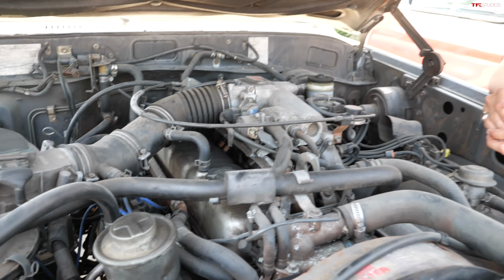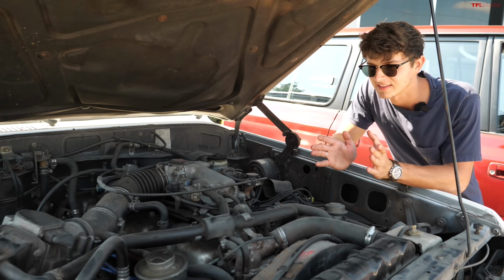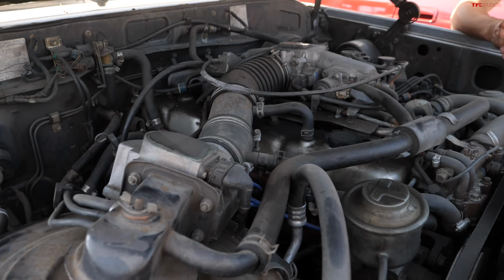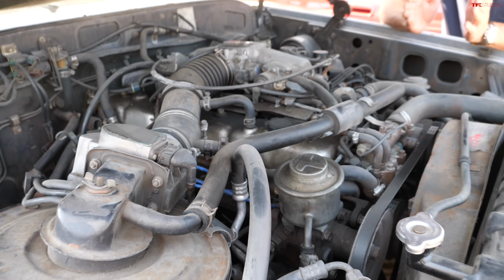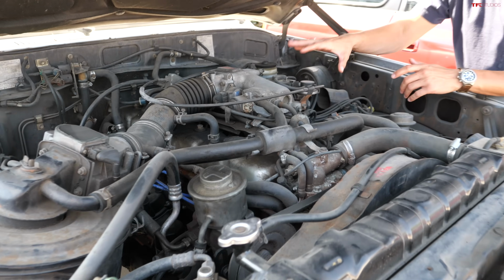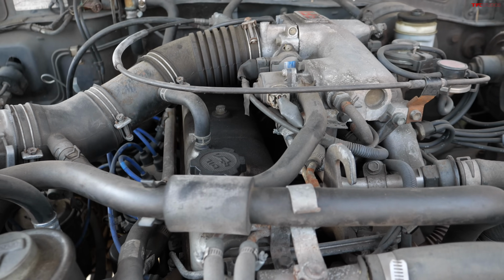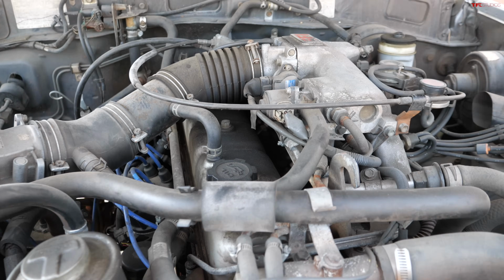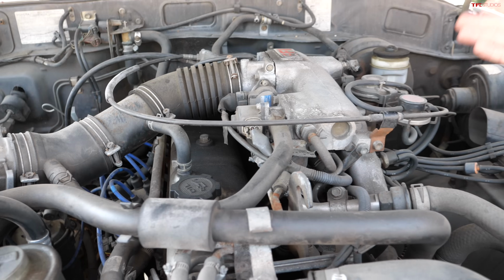One of the big differences between a 60 series and a 62, aside from the squared off headlights, is what came under the hood. So an earlier 60 series Land Cruiser is going to have a 4.2 liter inline 6, whereas a later model like this 62 series is going to have this fuel injected 4 liter, and that got you as much as 155 horsepower. So it's really not that much.